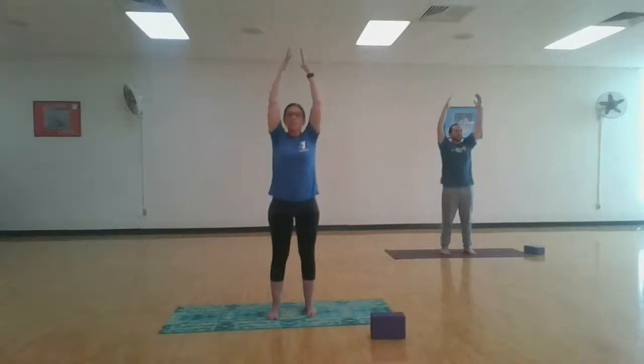Synchronize your breath and your movement. Your inhales all the way to the top. Turn your palms, exhale, your fingertips go all the way down. The bottom of your breath is when you find your legs. 1 more time, inhale up and exhale down.